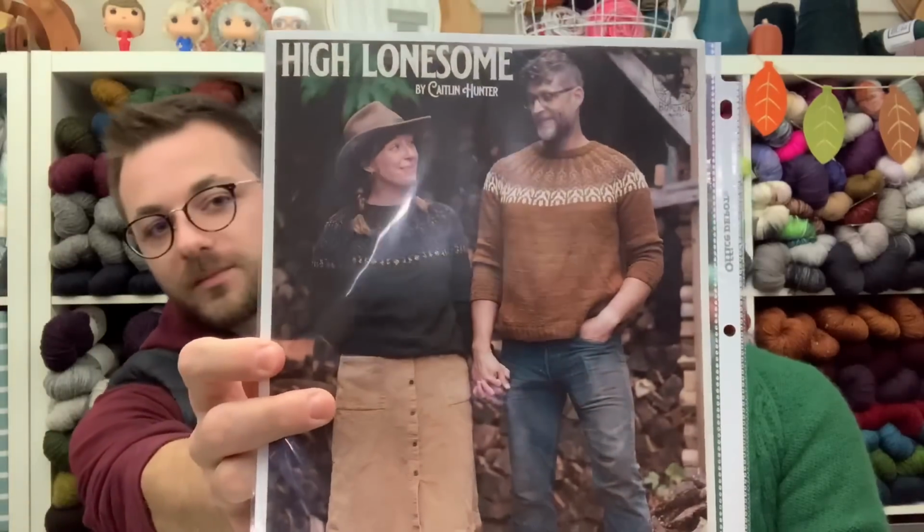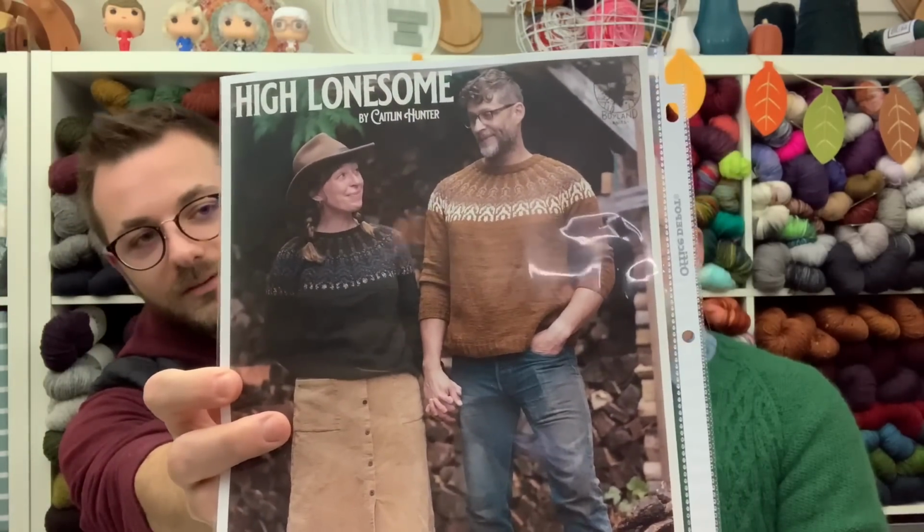So I swatched for the new pattern by Caitlin Hunter, the High Lonesome sweater, which I love. The main color is Farmer's Daughter Fibers in the Recollect base, which is 100% Rambouillet, a mixture of black and white Rambouillet. It's really fun, really springy, nice and soft.